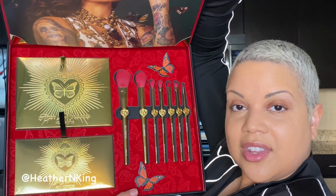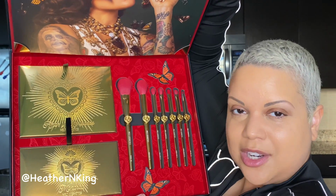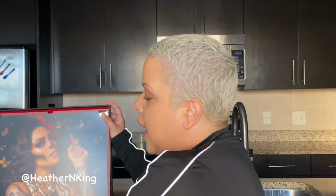Then you get 7 face and eye brushes, and then there are 2 palettes, an eyeshadow palette or a pressed pigment palette, and a blush palette. So I'm going to swatch everything.